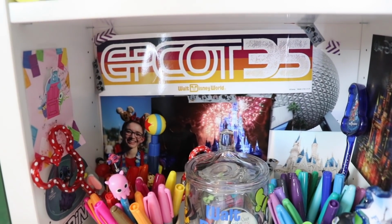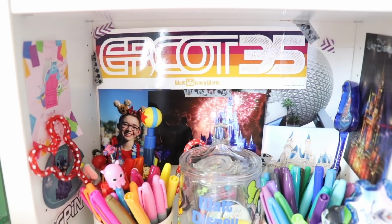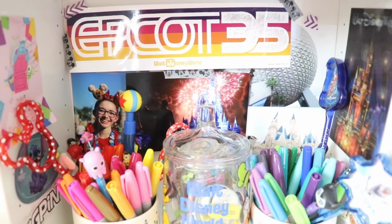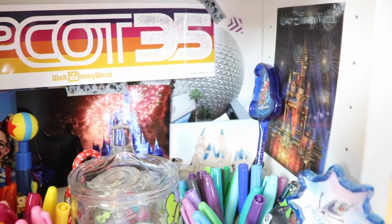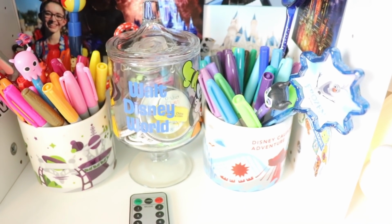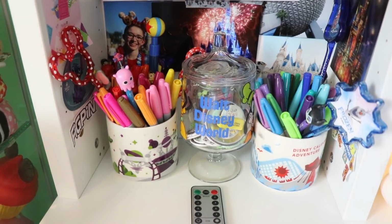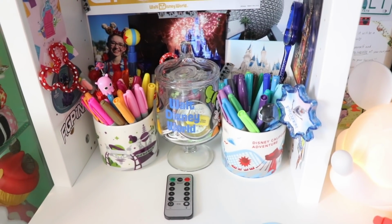I found this Epcot 35 Walt Disney World sticker. I thought it would be awesome with the 50th anniversary coming up. Just leaving it like so. I also have all of my other Disney park photos I took from my most recent trip in 2019, along with some other postcards that have been sent to me. My Disney mugs down here, and I have my Sharpies sorted based on the colors of the mug, and of course my Walt Disney World little candy jar. This stays pretty much the same too.